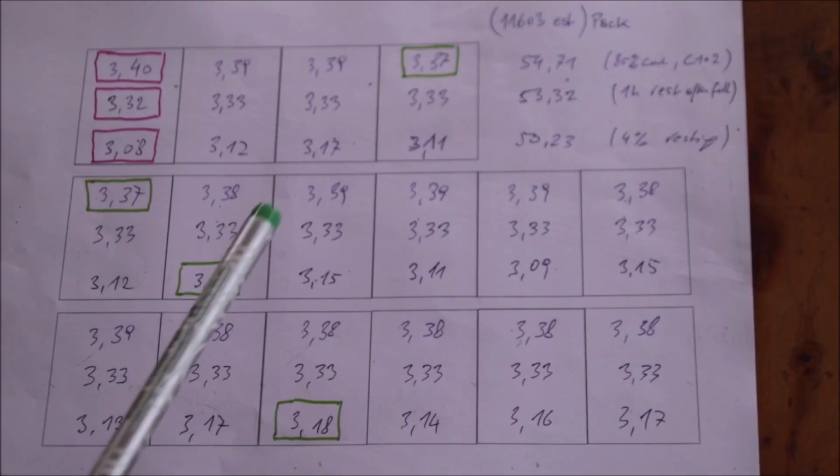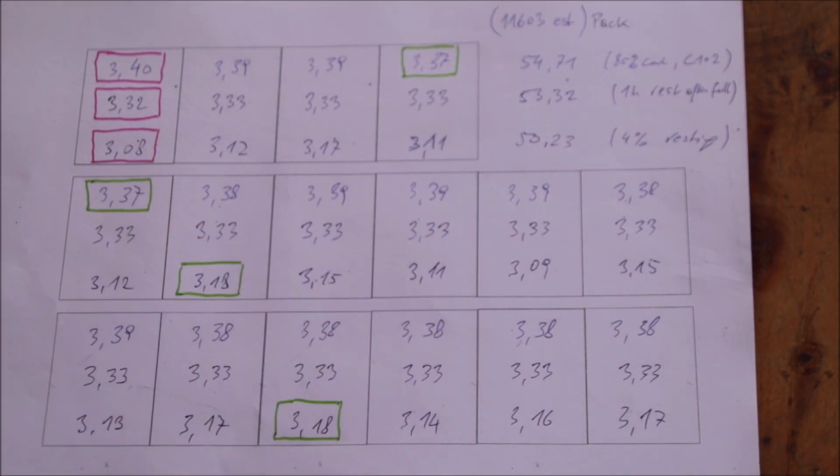The pack has tested at around 11,600 watt hours last. The test is performed every day. When the data set is good enough, the controller automatically measures and estimates the capacity of the pack, and it's always now somewhere between 11,500 and 11,700. That is where it's settled.